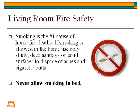Smoking is the number one cause of home fire deaths. If smoking is allowed in the home, use only sturdy, deep ashtrays on solid surfaces to dispose of ashes and cigarette butts.